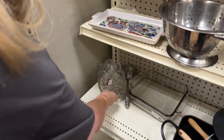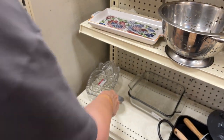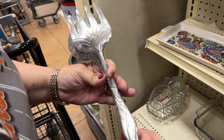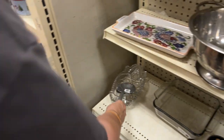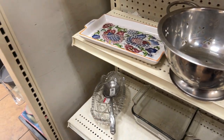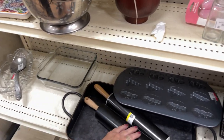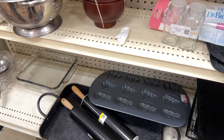And what do we have down here? We have a little serving set. Very lightweight, very inexpensive. It's a pressed glass. We have some black rolling pins. Not too exciting. And let's see what this end cap yields.